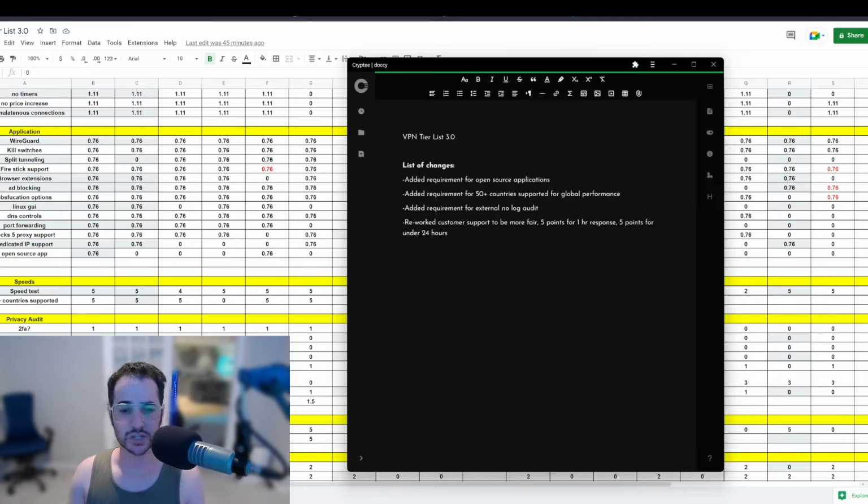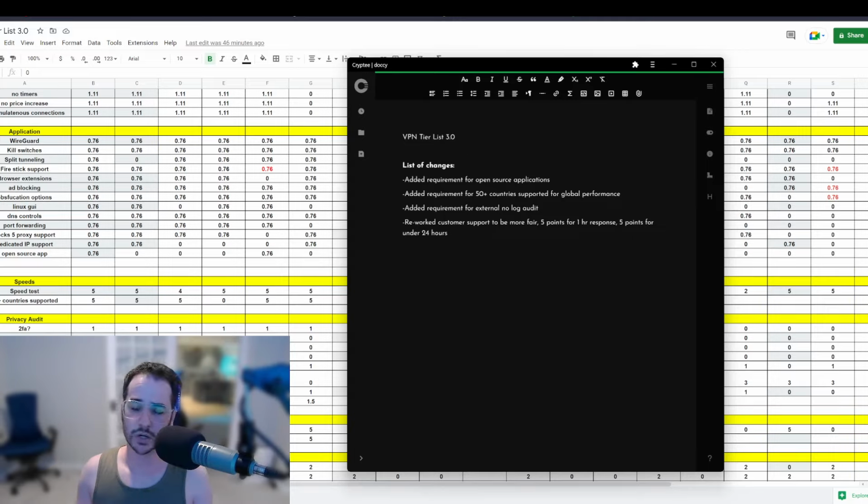So with these new changes, we do see some changes in the tier list. We're going to see some VPNs get bumped around, some VPNs get bumped up. So stay tuned for that, guys. I'm going to be updating the website very soon, maybe by even tomorrow, with these new changes. So the website will reflect VPN tier list 3.0 changes. The videos are going to be the videos for VPN tier list 2.5. Overall, though, they're going to be pretty similar. So the videos are still going to be worth watching just with some of these minor updates.